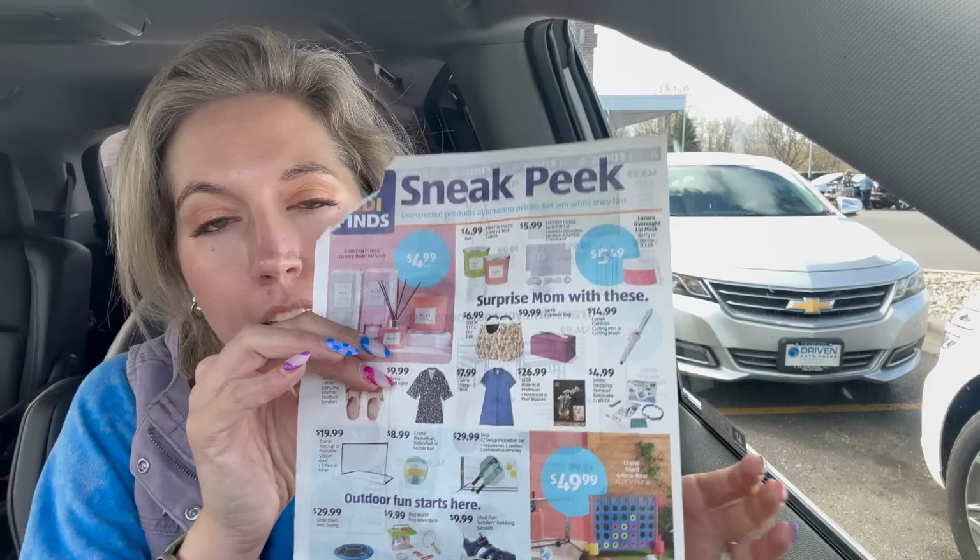Speaking of Easter, I still don't know what we're doing food-wise. I think we're going to my in-laws, but I guess I'll have to come back to the grocery store once we figure that out. Bottom line, I'm not really worried about it. We'll figure it out. But I did get next week's Aldi finds little flyer. Lots of things to look for.